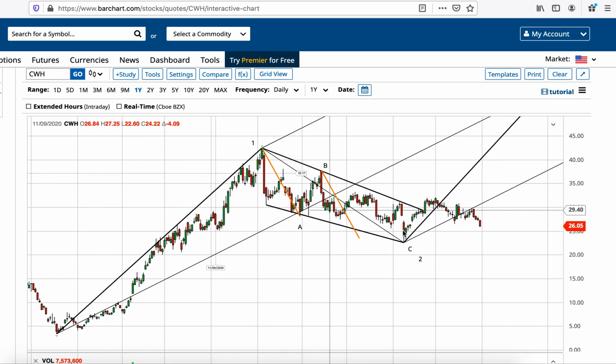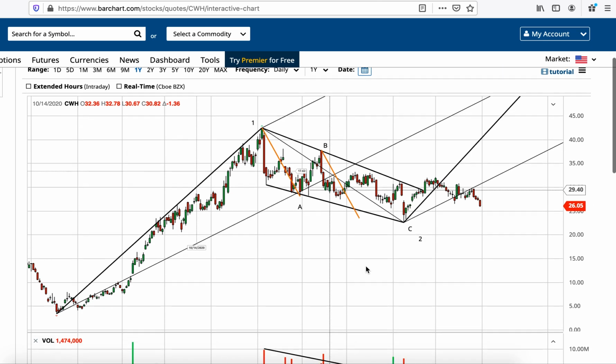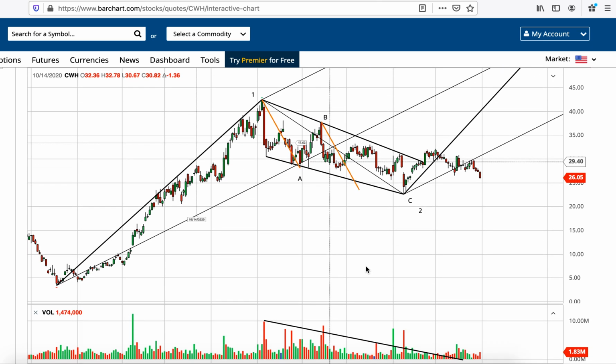So if Camping World is above 22, then I'm expecting that we have a really nice pitchfork right here found by connecting the beginning of wave 1 with the high of wave 1 and the low of wave 2. We have really nice reactions on the lower bound of this pitchfork. We have really nice reactions on the median of this pitchfork. And this is also a perfectly valid setup from a classical trading perspective, right? So you don't even need to believe in wave theory for this one because this is simply a bull flag, okay?